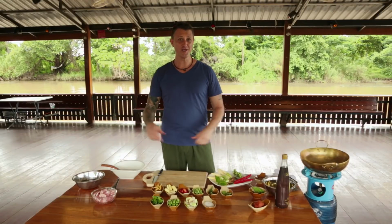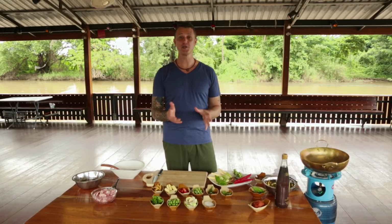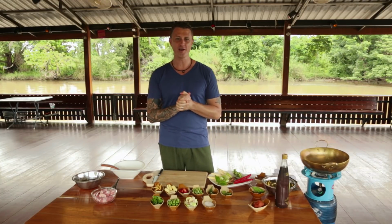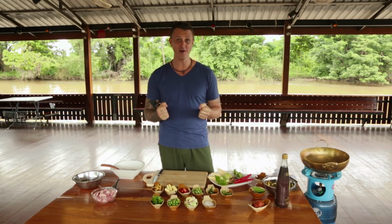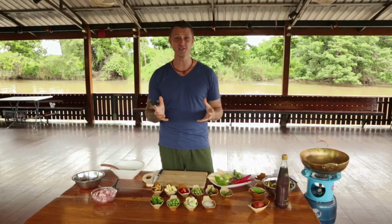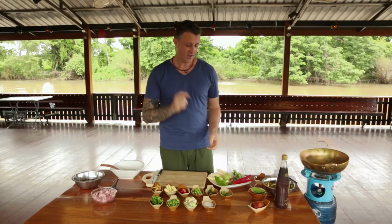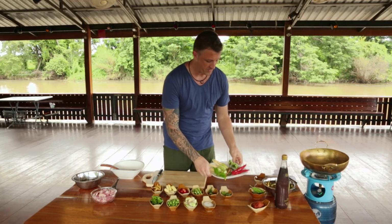Surrounded by the jungle, here on River Khwae, otherwise known as the River Kwai, and we're cooking a jungle pork curry. This is the coolest curry in the world because it uses ingredients that are so easy to find, but we don't use them enough. And this is some of the ones I want to show you here.